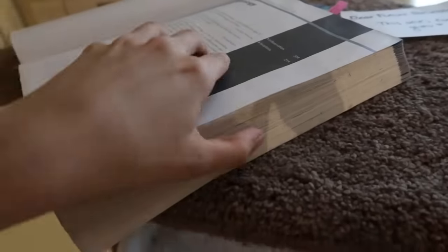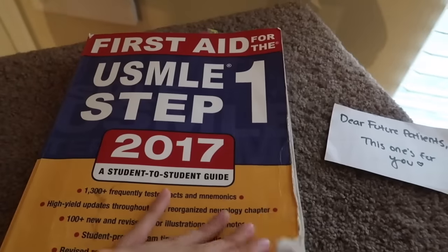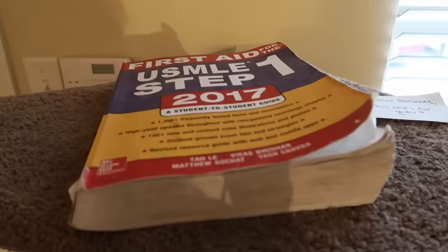Yes, this book was much loved, very used, very appreciated, and it got me through the times. It means so much to me, so I'm going to keep this forever and remember all the good times that we had for 2 months.